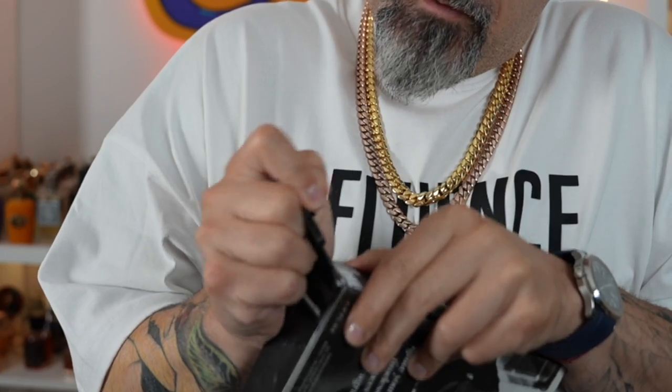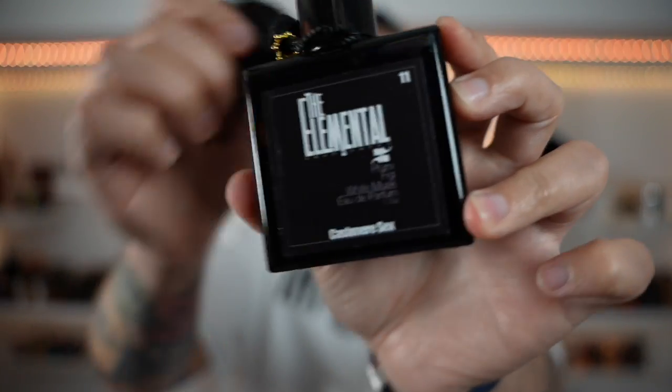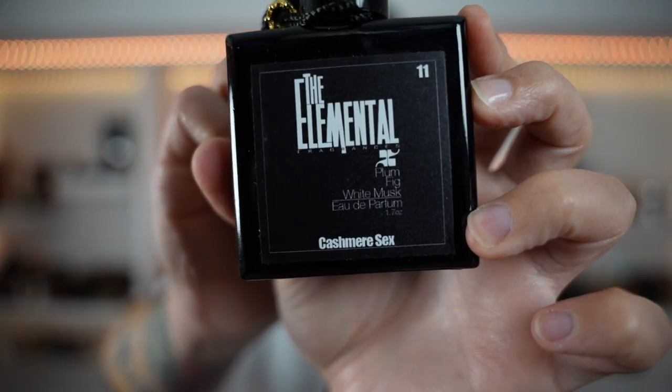Let me slice this open real quick. Bang, open up. It's a slider box. Clearly I didn't cut it good enough, there's this little snippet corner here. All right, there we go. Yes, number 11, and it comes with a nipple tassel. That's always a plus. It's got this nipple tassel and a little crown here, and it's number 11 with the notes listed in the front. Again, plum, fig, white musk. That's what Cashmere Sex is about.